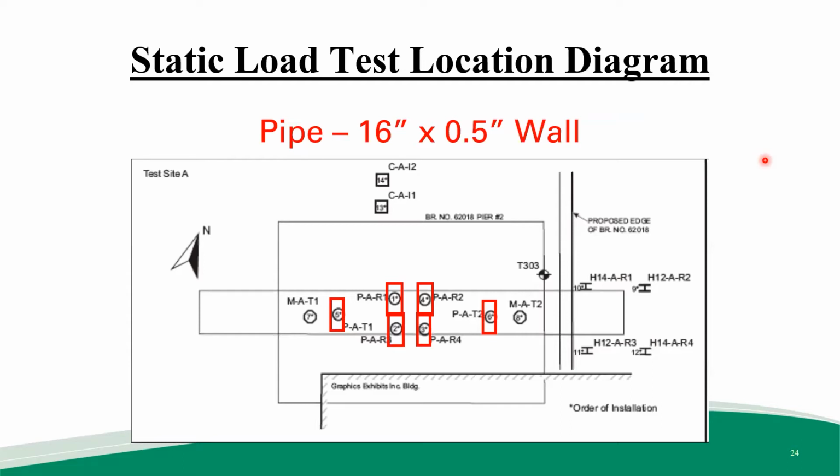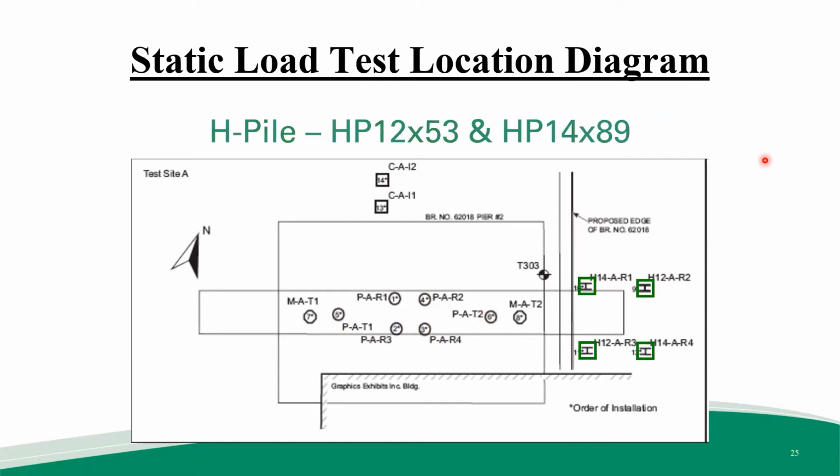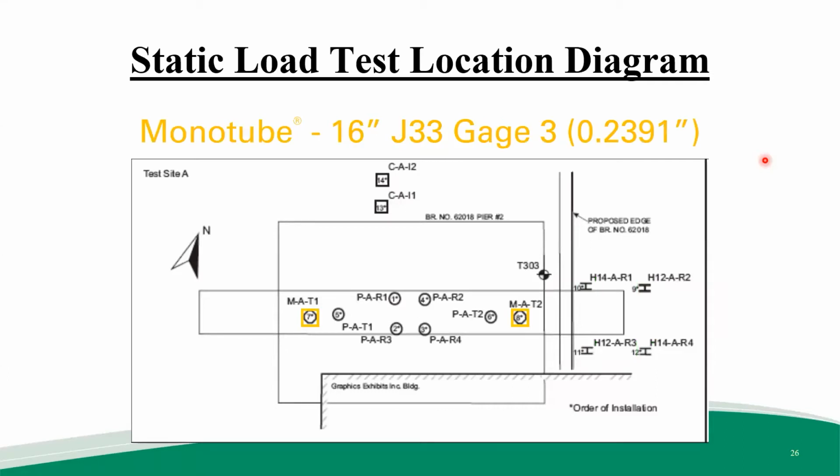Included in the test program were these locations where 16-inch by half-inch wall steel pipe was driven. These were driven closed-ended, with a slightly oversized boot plate on them. The second reaction system consisted of 2 H-pile sections, 2 HP 12 by 53s, and 2 HP 14 by 89s. There were also 2 monotube piles included in the program, 16-inch upper sections with a J33 taper. These walls were 0.2391 inches.